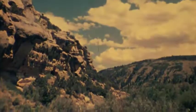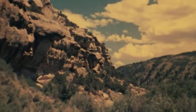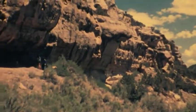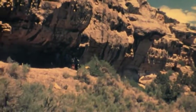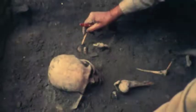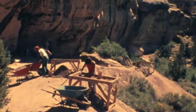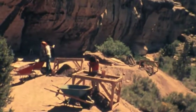The Desert Archaic Culture. This is the name given the lifeway of the native inhabitants of the arid regions of western North America from about 8,500 to 1,500 years ago.